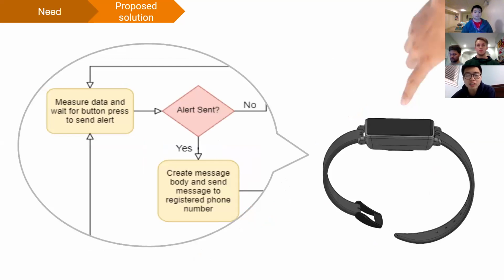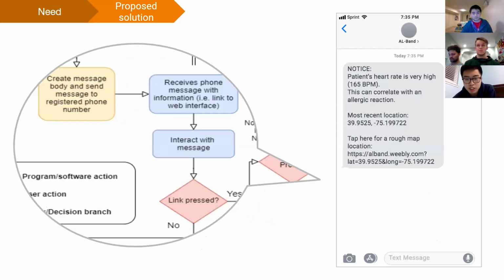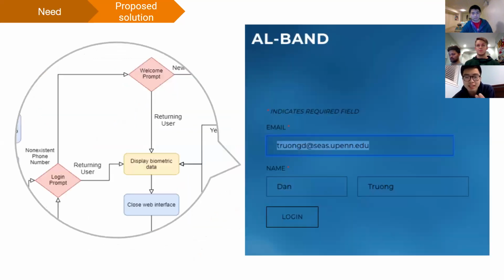Our device allows a user to push a button. The wrist-worn device's internals contain embedded Arduino code that waits for the user to push a button. Next slide. Once the button is pushed, he or she will receive a text message with vital information, including a link to the web interface. At the screen, the user is introduced to a login form.